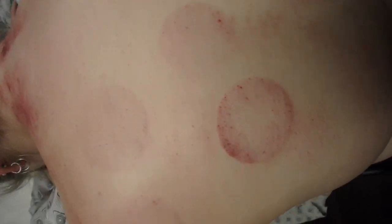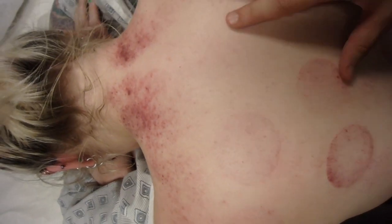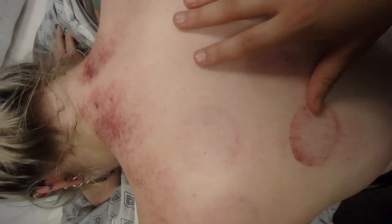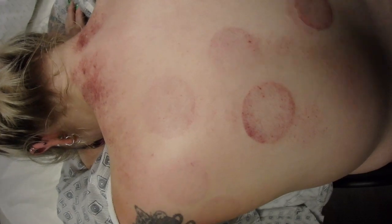So a fresh tattoo I would not go anywhere near. Old tattoos, absolutely no problem at all, but we can't see that mark because it's right underneath her tattoo here. And then here's the neck where we did the sliding cups up into the neck here. So this is beautiful stuff. This means she absolutely 100% needed the cupping, and she'll start to notice the benefit within a day or two, or immediately. It really depends on the patient.